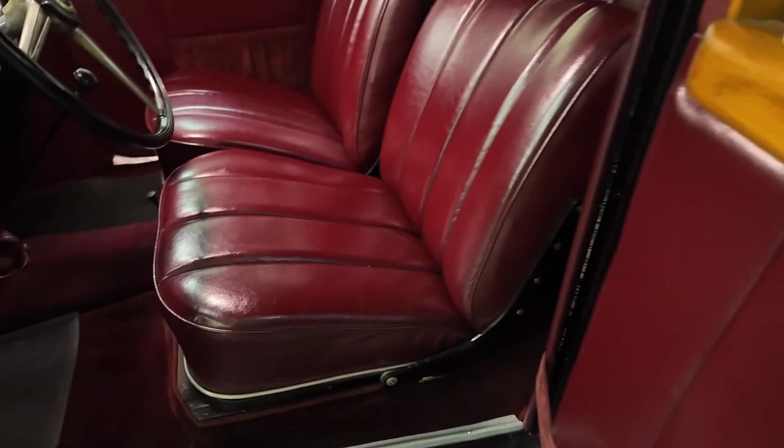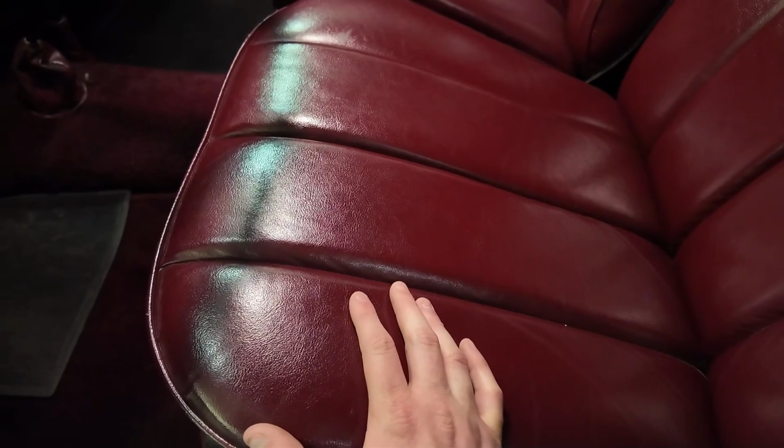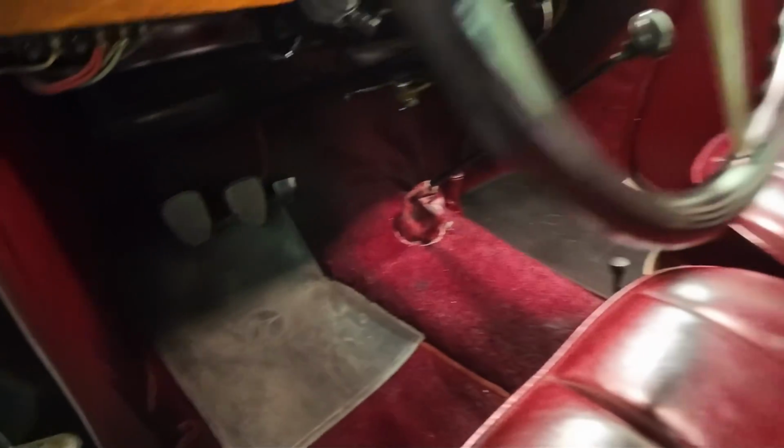Just look at these seats. They feel so nice. It smells amazing in here. Absolutely incredible. Coming down inside the pedal box down here, everything is really close together. Clutch, brake, gas pedal. Just take a look at this interior, which you haven't seen in the back seat.